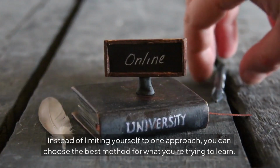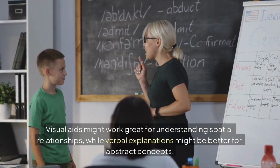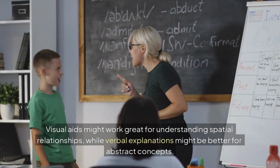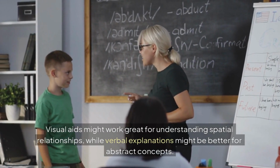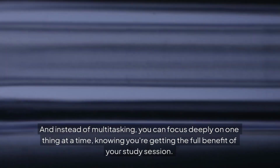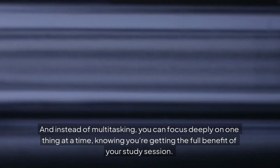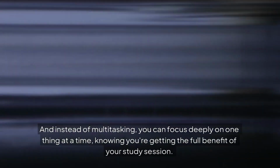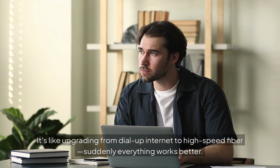Instead of limiting yourself to one approach, you can choose the best method for what you're trying to learn. Visual aids might work great for understanding spatial relationships, while verbal explanations might be better for abstract concepts. And instead of multitasking, you can focus deeply on one thing at a time, knowing you're getting the full benefit of your study session. It's like upgrading from dial-up internet to high-speed fiber.